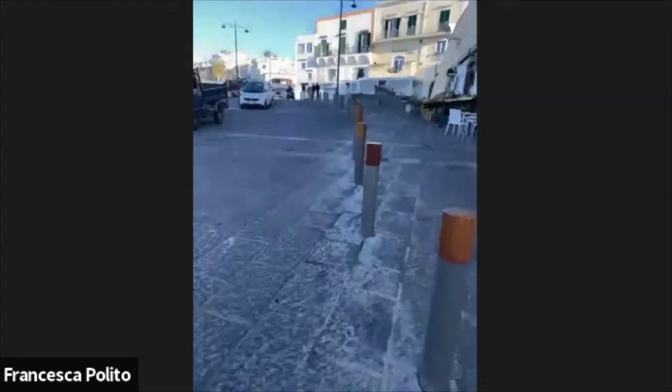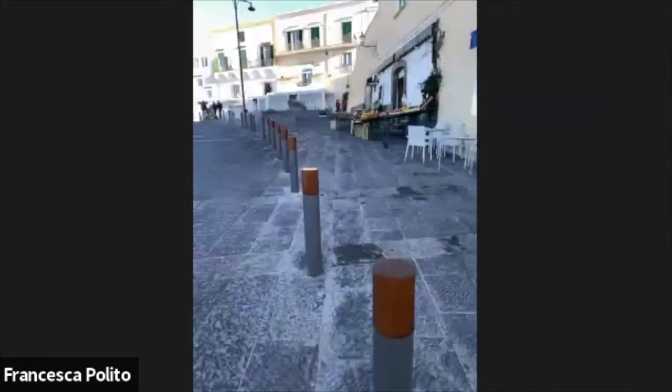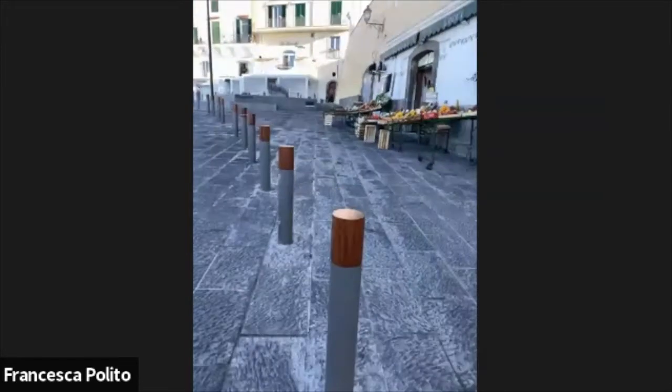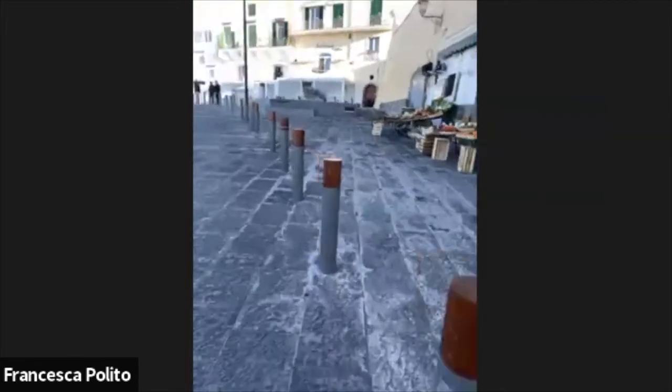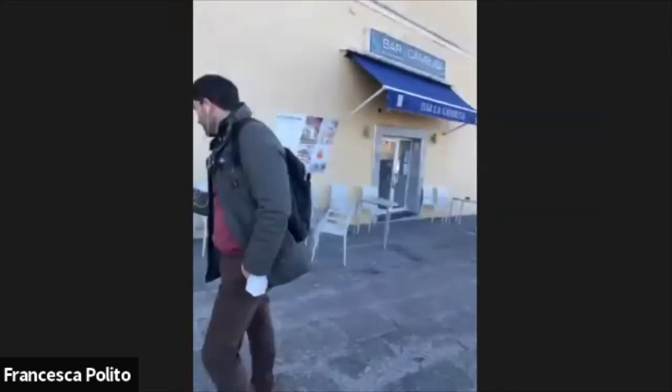Yes, exactly. So there's many hydrofoils, especially over spring and summer, that arrive here to Forio. There's 2 other main ports in Ischia. This is the 3rd one. But this is the most accessible one because you get directly in the city center.